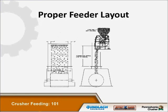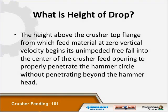No matter what feed type, and here we show a posimetric feeder above the reversible machine, the feeder must direct the material down the center of the chute from the proper height so that the performance of the crusher is the same in both directions of rotation.